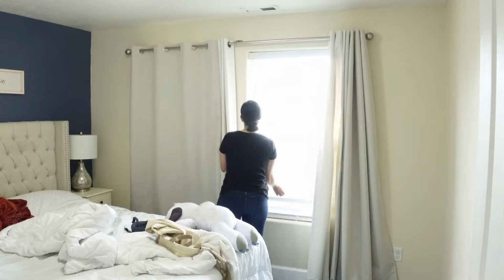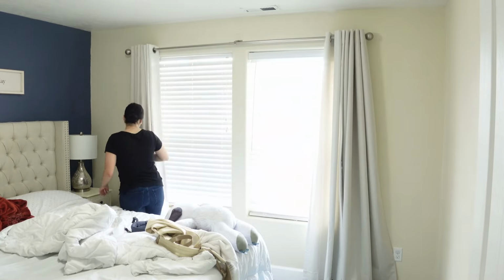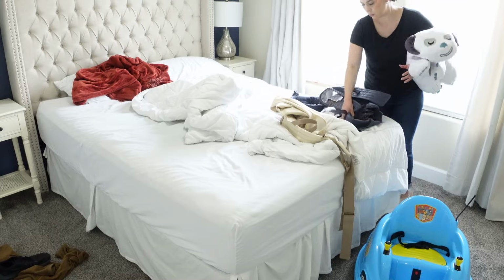This is a guest room. My husband sleeps here since he's on night shift. The baby still sleeps in our room, so to avoid waking him up, he'll just come over here and sleep here.